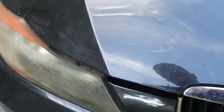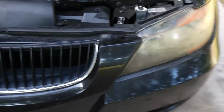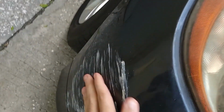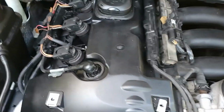Yeah, the headlights are pretty sun damaged, but I think those can still be restored, or maybe I'll just get some LED ones and replace those. The grill's in good shape, bumper's in good shape, except for my little accident here while I was moving it, so hopefully that can just be cleaned out. I don't know yet, but we'll see.